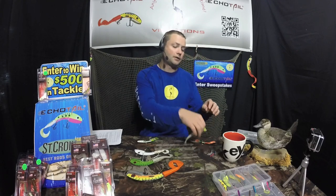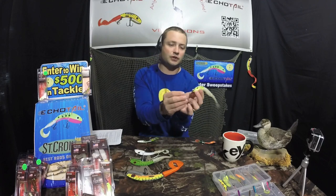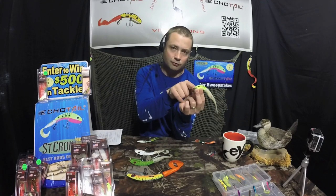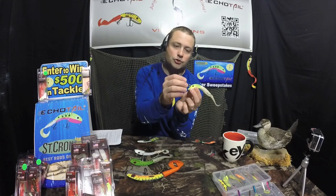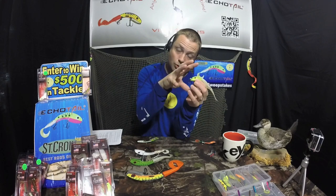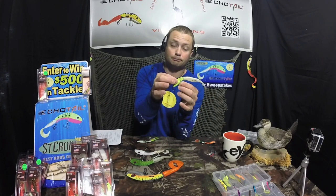Next we have our three-quarter ounce, and you're going to start seeing some of our baits having this front hole option, which allows you to run a hook up at the nose of the lure. Why would you want to do that? First of all, a lot of bigger fish take headshots, and you're going to have that hook positioned exactly where you want it in a vertical jigging situation.